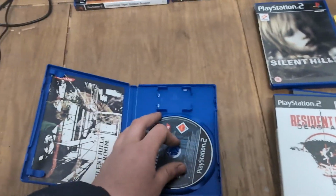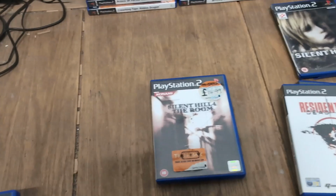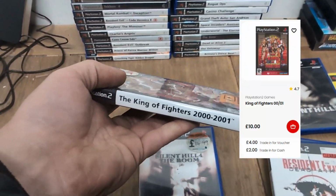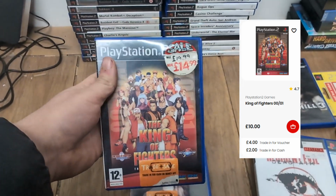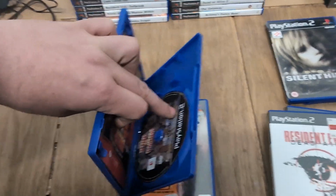Obviously, I've got my discrete surfacer. I said I wasn't going to put the games on there, and I nearly did. Some of these are good. I didn't look this up. King of the Fighters 2000, 2001. You'll see how much it is compared to me. I think all this stuff has manuals.